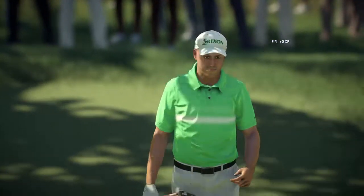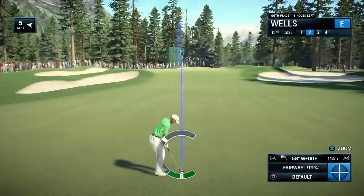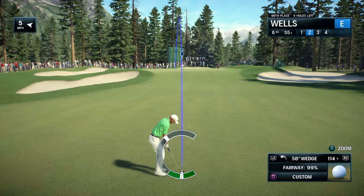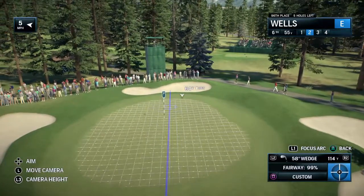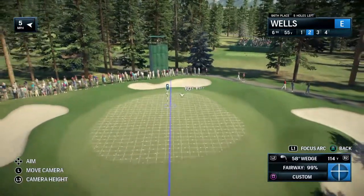Really good drive here, about 320 yards and straight. Frank, really good chance from this position to make a birdie. Yeah, really the only thing he's looking at right now is the flag. This is a green light special.